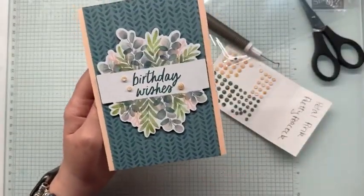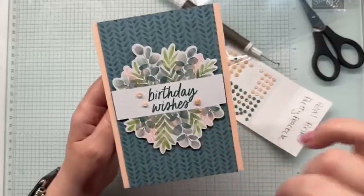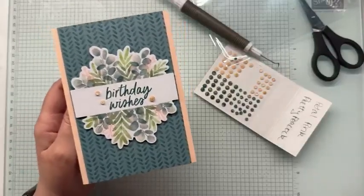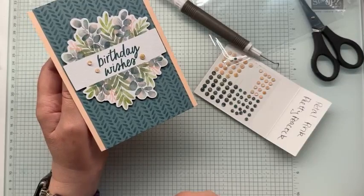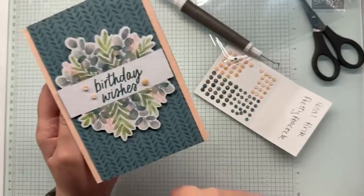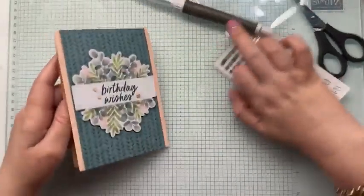So we used a strip of the designer series paper, one of the flowery frames, and we used the Simply Said stamp set and just the gems. So we've been pretty simple. I had one today and had to trim foil off the outside edge. Oh, there you go. Thank you. I'm glad you like this card. So yeah, nice and simple.